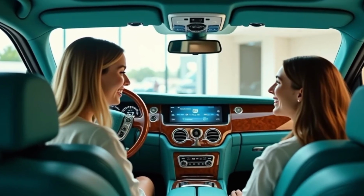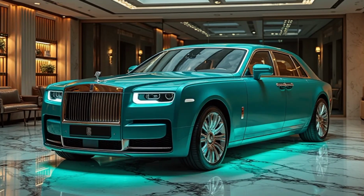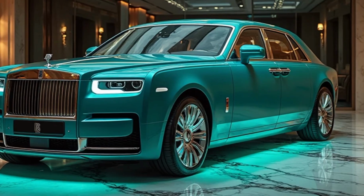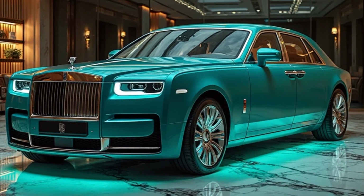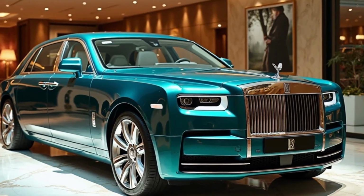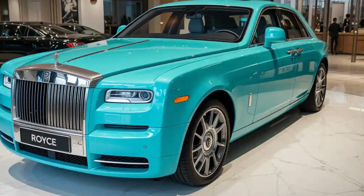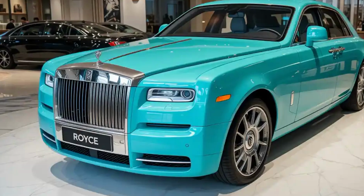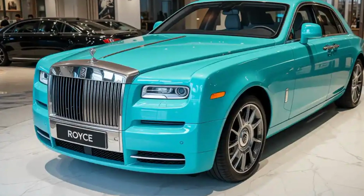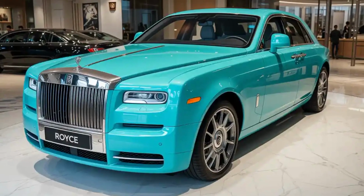Technology customization. Behind the classic design lies cutting-edge technology. The Phantom offers night vision, a head-up display, adaptive cruise control, and a 360-degree camera system. Rolls-Royce's Bespoke program lets owners personalize everything from monogrammed headrests to custom art pieces in the dashboard. This isn't mass production, it's one-of-one craftsmanship.